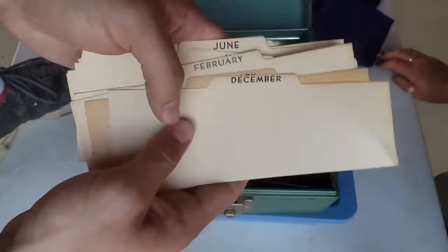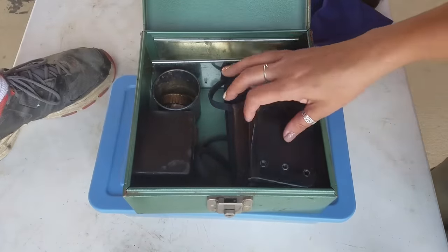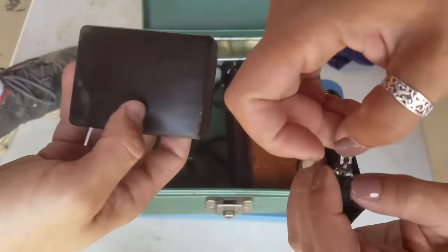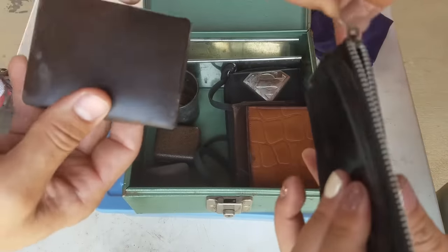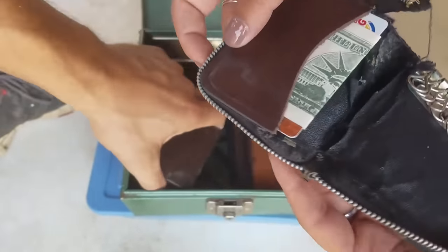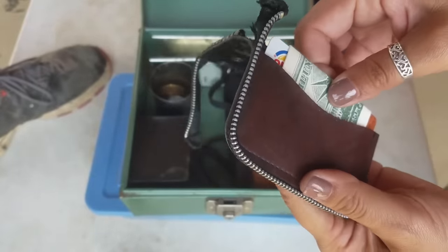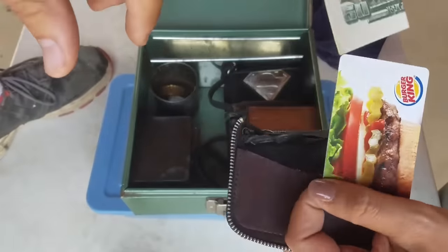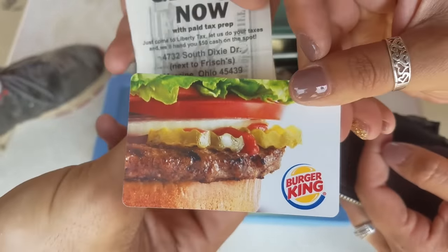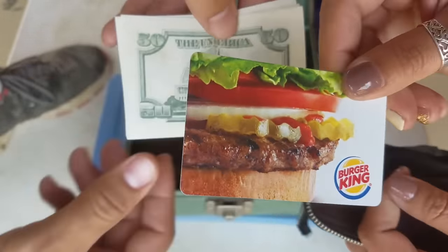Okay, so we've got all this paperwork. There's a little leather pouch. Oh, we got jewelry. Let's zip it up, see what's inside. Money! Money! And? It's fake money. Is it? But definitely a Burger King gift card. Bad news. Have it your way.